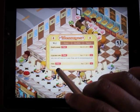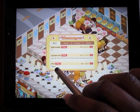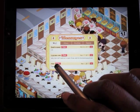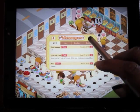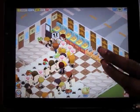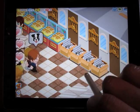You need neighbors because neighbors are able to leave you more tips. Neighbors can leave you 6 tips. People that visit your bakery can only leave you 3 tips. You also need neighbors to help you construct things. As I said, some things need to be built, like the fryers and the ice cream makers. That's what these little boxes are.